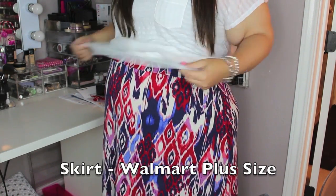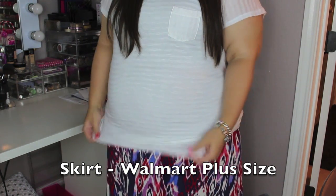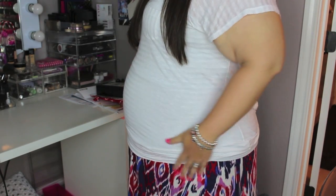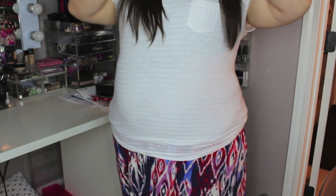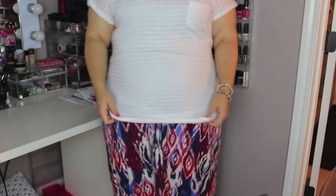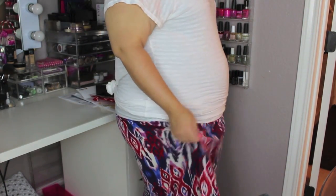This is a regular skirt, just a maxi skirt from Walmart from the plus size section that I pulled up to the very top of my belly, so that way it would kind of make my belly a little more round and not dig into my extra areas. So super cute, right? I love this outfit. It's very flattering and really inexpensive.